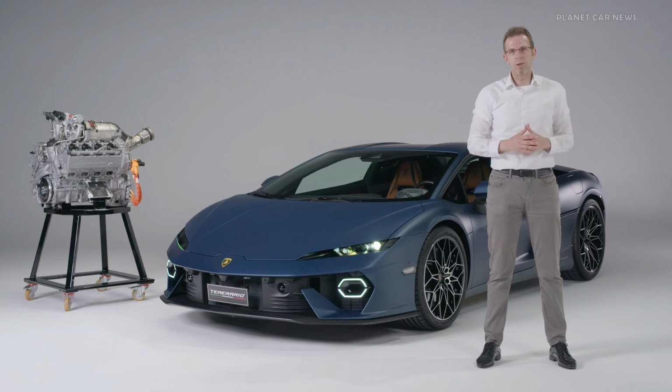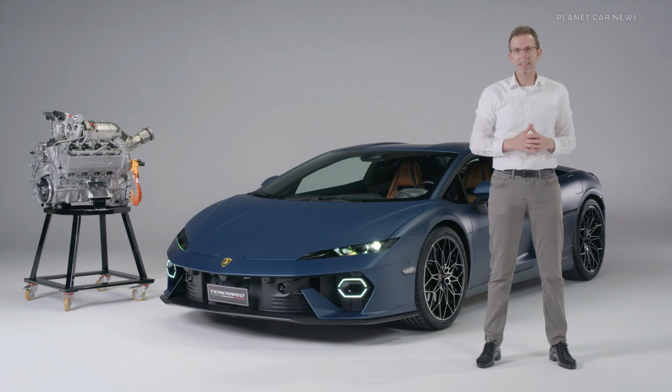But let's take a closer look at the brand new V8 twin turbo of the Temerario. For sure, one highlight is the rev limit of 10,000 RPM, a maximum speed that has never been seen in a serious production engine like this. How do we make this possible?